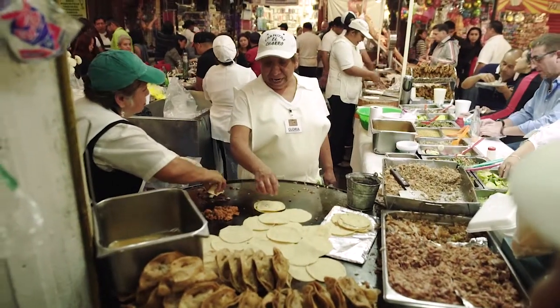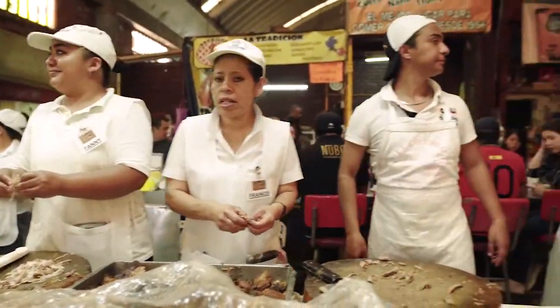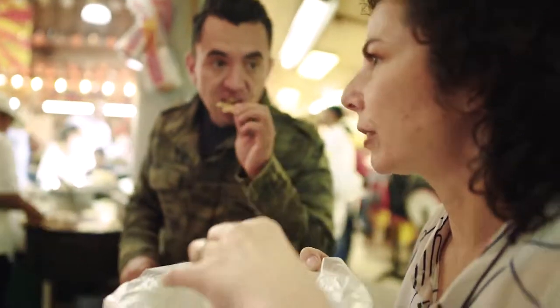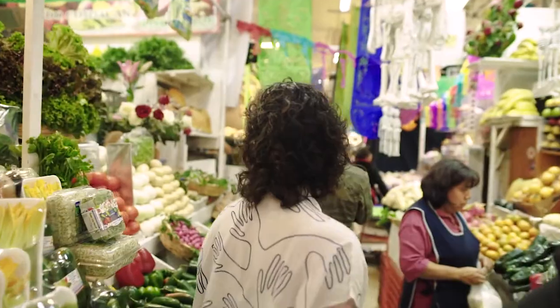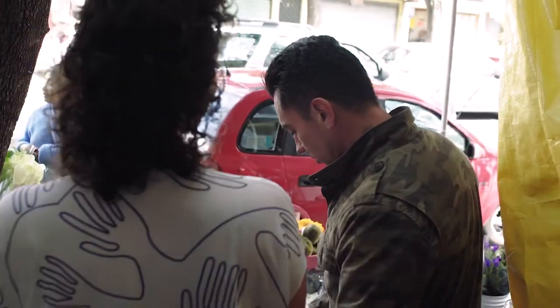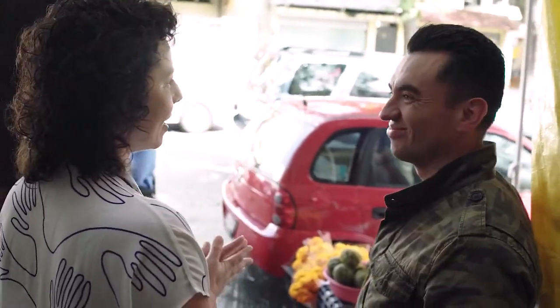What's the secret to good carnitas? The pork, and the way that they cook it. We're going to see that at the restaurant, and then we're going to cook all these things. So amazing. I'm having such a good time. Thank you. This is so exciting.